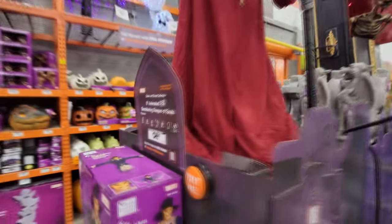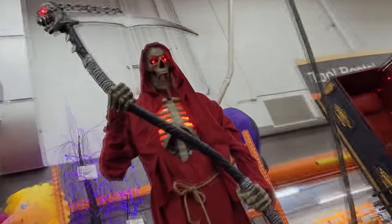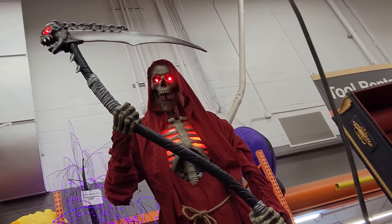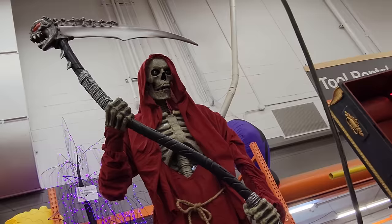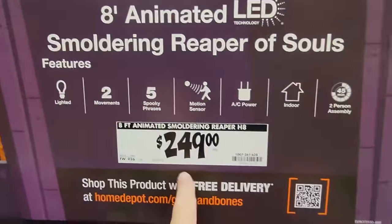All right, let's see. Animated Smoldering Reaper of Souls. Oh my gosh. I wish he was louder. Look at how his head moves. It doesn't just go back and forth. It kind of has a rotation to it. That is awesome. Oh my gosh, I love that guy so much. And look at this. He's only $250. 8-foot animated smoldering reaper, $250.